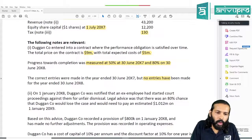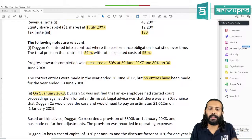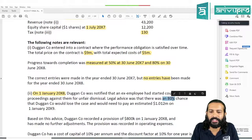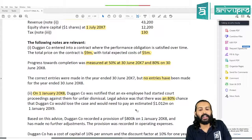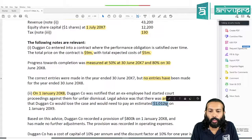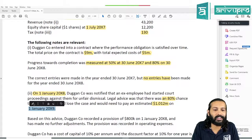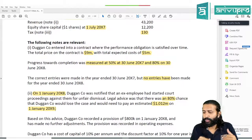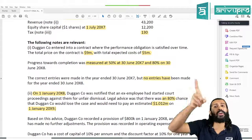Next is on 1st Jan 20x8. Duggan Co. was notified that an ex-employee had started court proceedings against them for unfair dismissal. Legal advice says that there is an 80% chance that Duggan Co. would lose the case and would need to pay an estimated $1.012 million on 1st Jan 20x9. That means somebody has filed a case against us. Now we need to figure out whether we need to book a provision, or disclose this as a contingent liability, or ignore it.